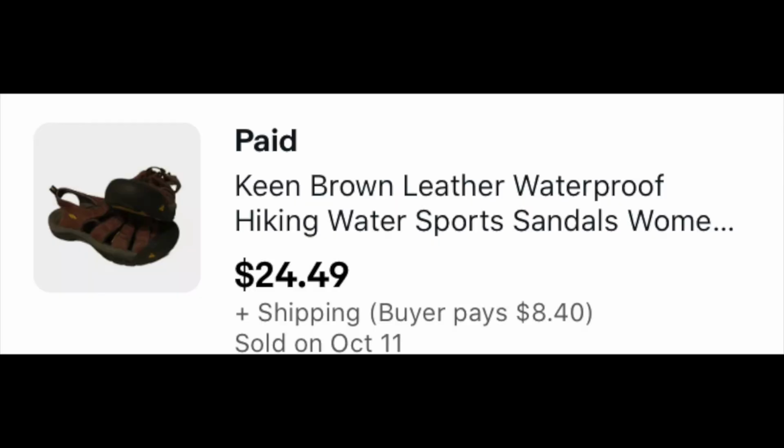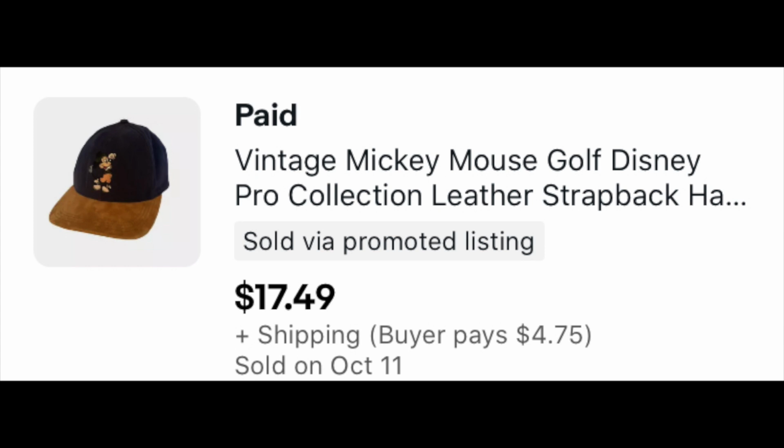These Keen sandals, I paid up for them, but Keen will sell. So I think I paid $5 for these at Aaron and Mia's thrift store, and they sold for $24.49 plus shipping. I think these also ought to slide right into one of those padded flat rate envelopes. This Mickey golf hat, I can't remember if you saw me pick this up at Goodwill or not, but paid $1.99 for this, and it went out for $17.49 plus shipping. Another hat, Philadelphia Eagles.